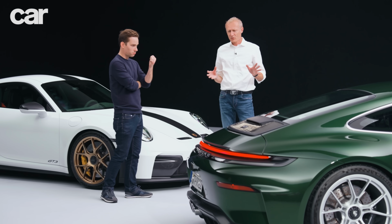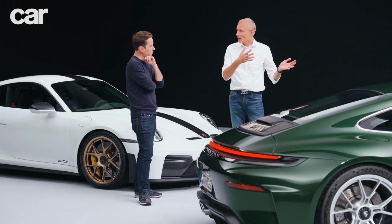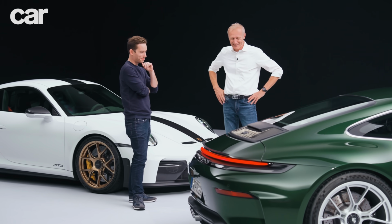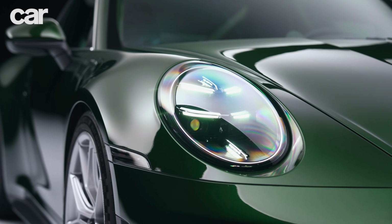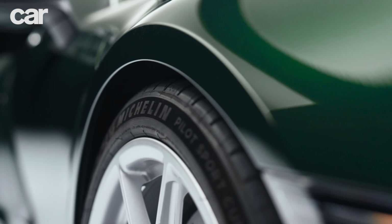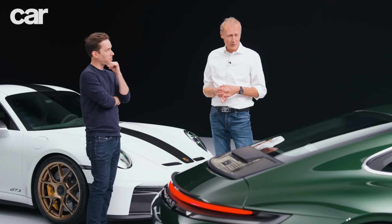Touring customers rarely go on the track. They enjoy their car on twisty roads, on the canyons in America, on the Alps in Europe, or in Wales, maybe in England. And the car offers all the technology you need to have maximum fun on the streets as well. And that's what we wanted to enhance on this car, without being too obtrusive with spoilers and wings and aerodynamics. You need that on the track, but not necessarily on the road.